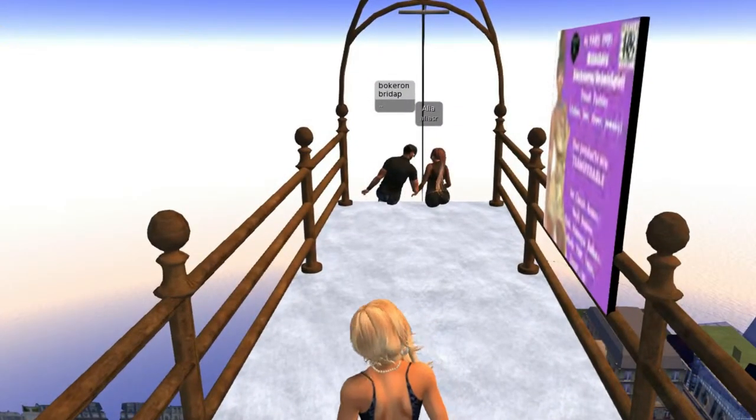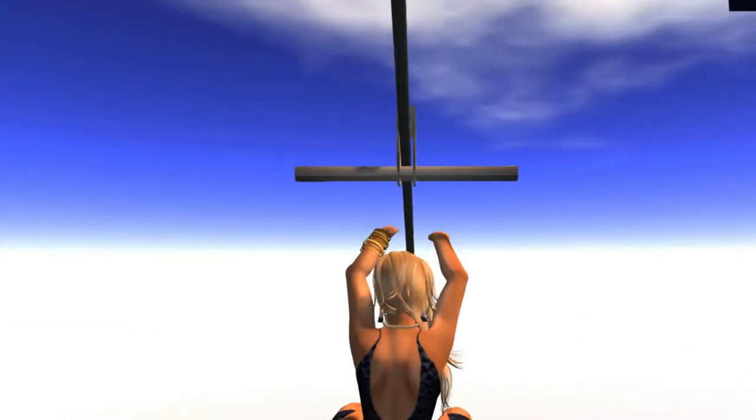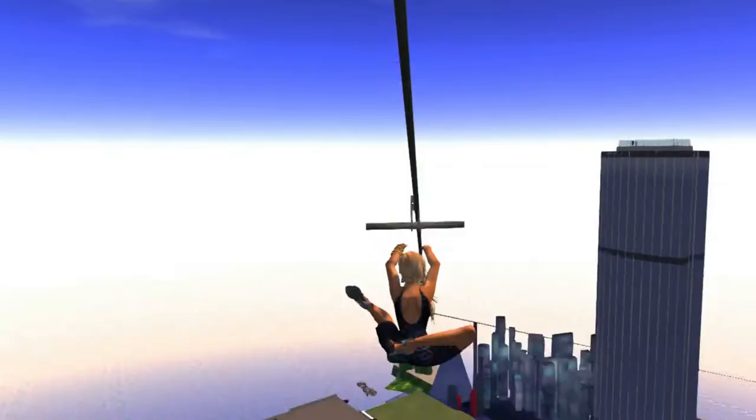At the top, the view is spectacular, and you can go down the way you came up, but there are other options. One is a zip line, which I thought I'd try. Well, that was a mistake.